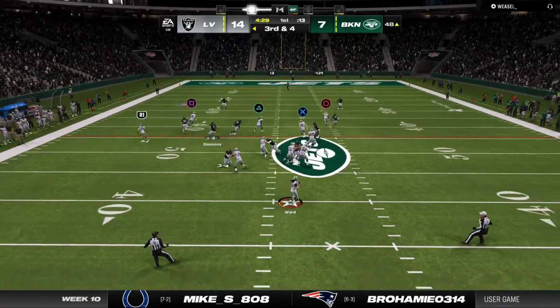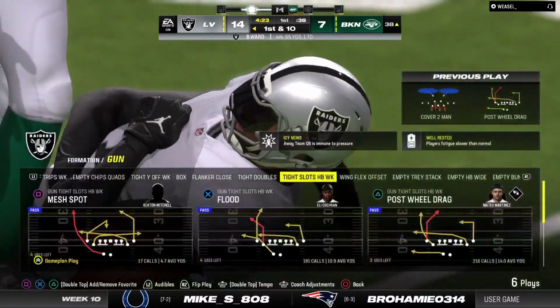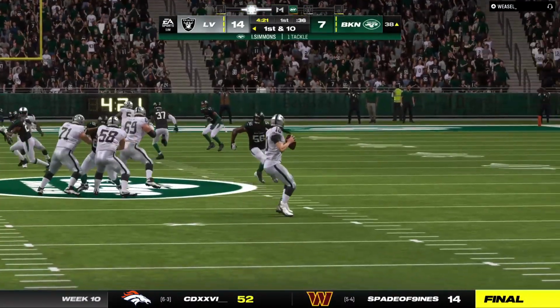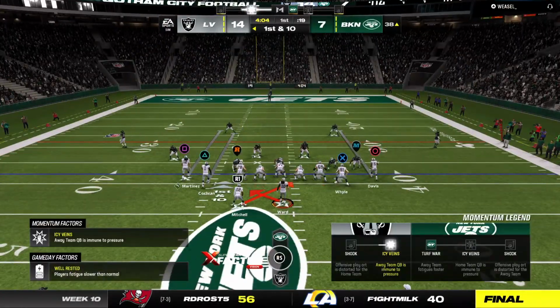Out of the gun now on third down. Work in the middle of the field, and he's got a man, complete. And that's going to be another first down as the tackle is made at the Jets' 38-yard line. The Raiders on the move, a couple of big plays in succession. So here's a 1st and 10 at the 38.